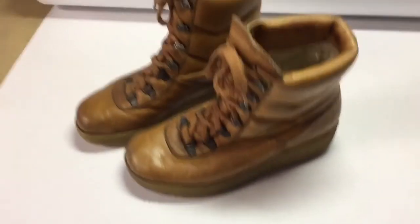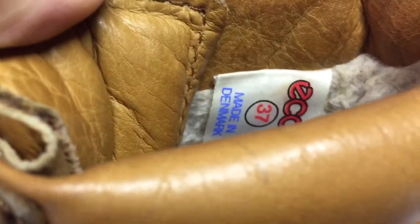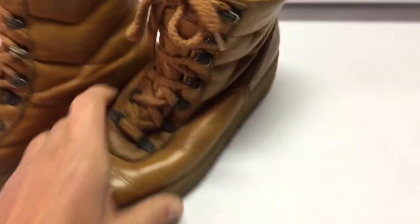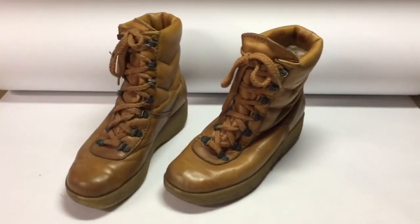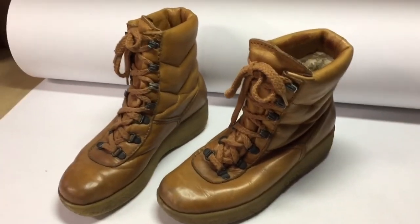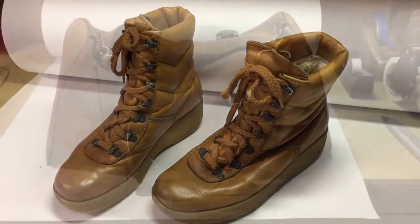This is a pair of Echo brand women's boots. They're fleece lined, and these are actually made in Denmark. And I found these over a year ago at a thrift store for $4. But it took another winter season to come upon us before they sold, but I got $40 for them.